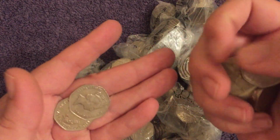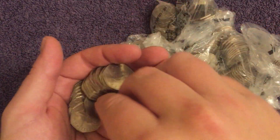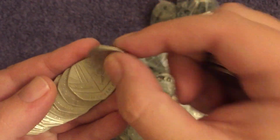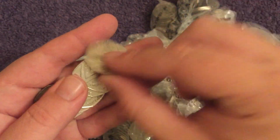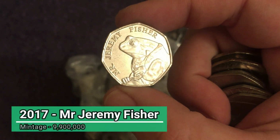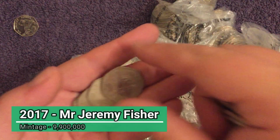eventually. We've been getting a lot of older bags recently. And this is not a good start, is it? Two bags of nothing. And when they used to be like these, the hunts, we used to speed them up quite often. So we might have to do that. Let's hope not though. Let's keep going and see if we can find anything. It's not looking too hopeful. Oh, there we go. Finally, Mr. Jeremy Fisher. He's a pretty common coin, but at least it's something.